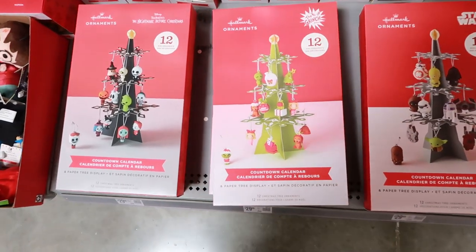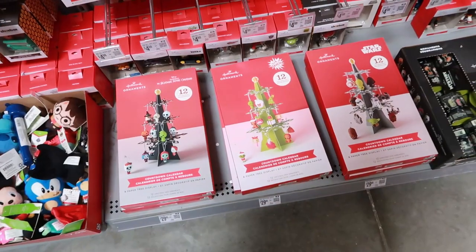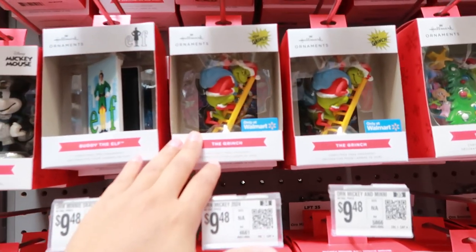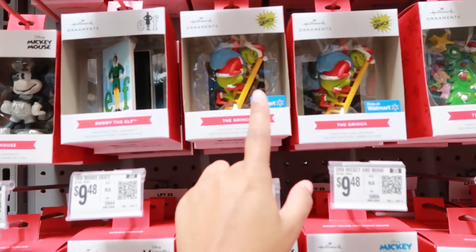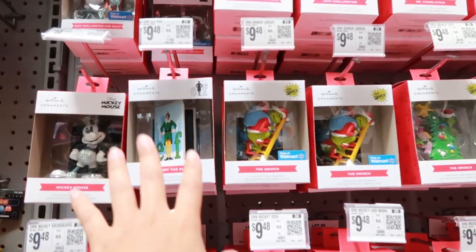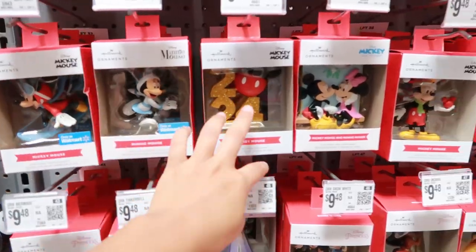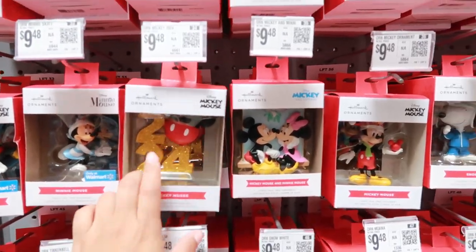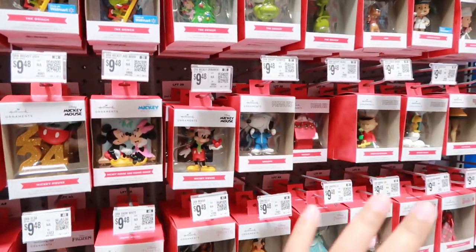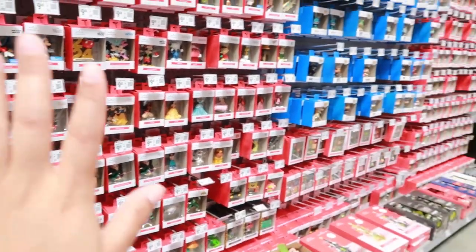They also have the Grinch. And they also have Star Wars. This is a perfect setup right here for $29 each. The Grinch. And it's only at Walmart. See, that's the thing. With Hallmark, they always do only at certain places. So check that out and see what they have at what stores. And if you must have it, go get it. They always do these every year. So this is for 2024. A lot of Snoopy, Disney, Mickey, everyone. So check it out. It's a lot.